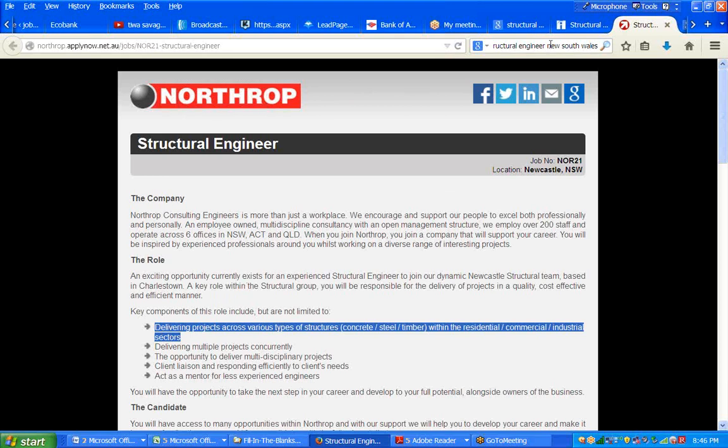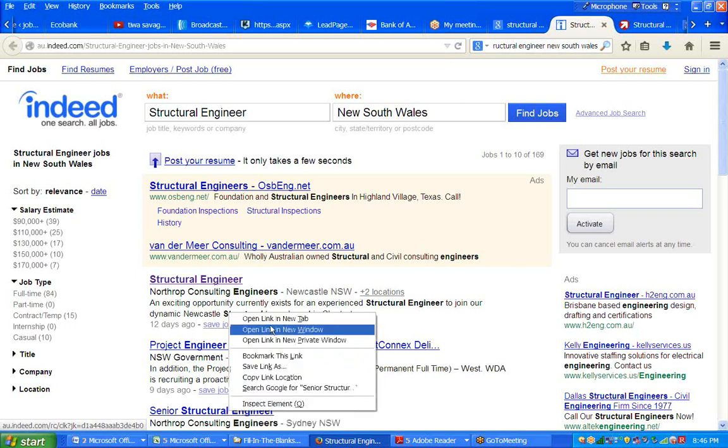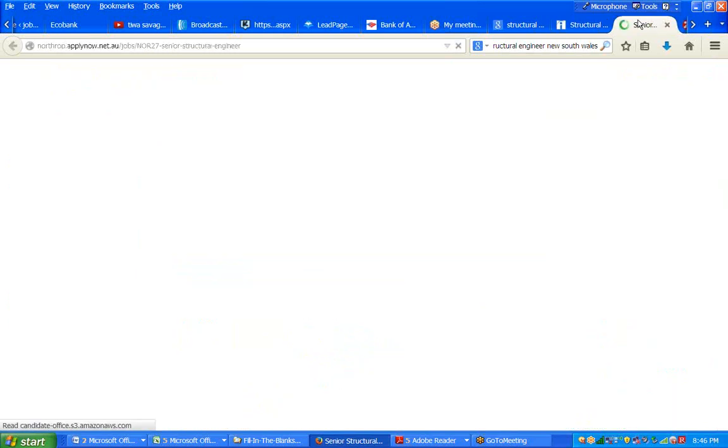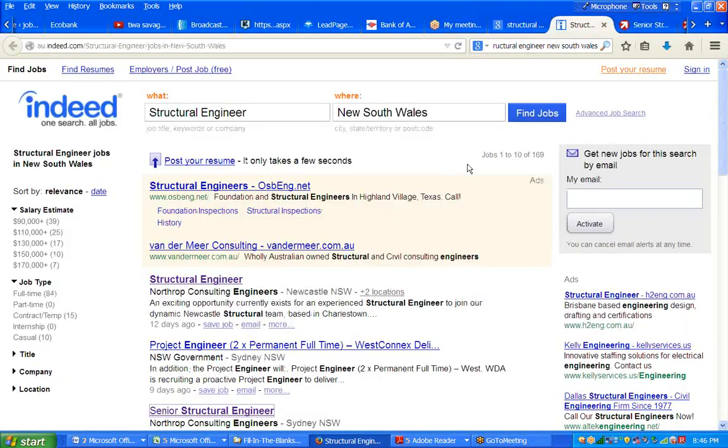So let's imagine that delivering projects across various structures is one responsibility that you found repeatedly in 5 different job descriptions. This first one that we chose was for Node Drops Consulting. Let's take this other one, which is a senior structural engineer. Let's open it and see. It's the same company, but this one is senior structural engineer. Here they are talking of leading and delivering various types of structural projects across residential and so on, delivering multiple projects concurrently. So this task tends to repeat itself.